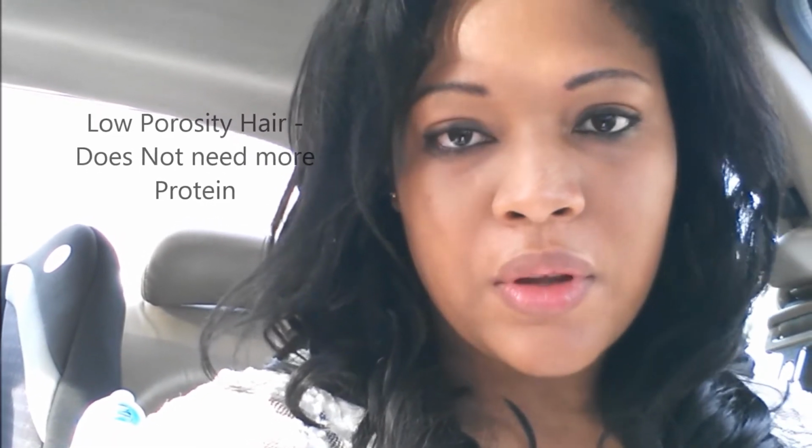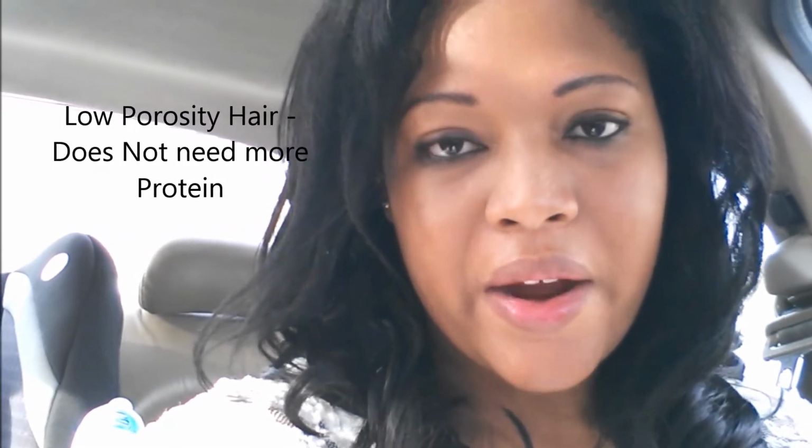and you probably need to stay away from the deep protein conditioners that of course include a lot of protein, because those proteins are just sitting on top of your hair, and it might be harder for your hair because your cuticle layer is already laid down and tightly closed, and therefore you're actually going to end up with a feeling of protein overload, and you'll have that dry, brittle hair.